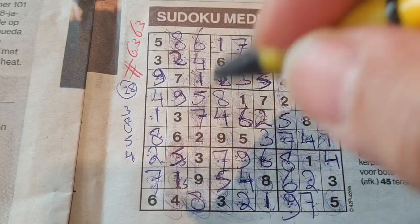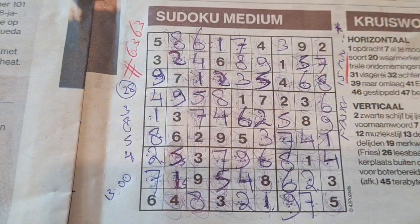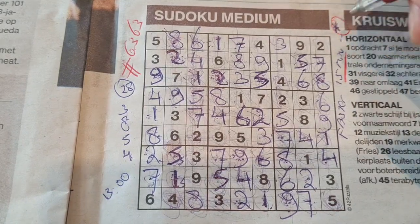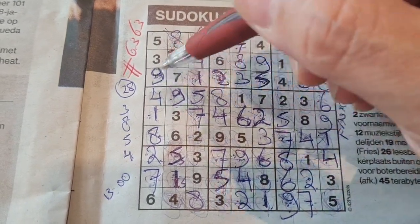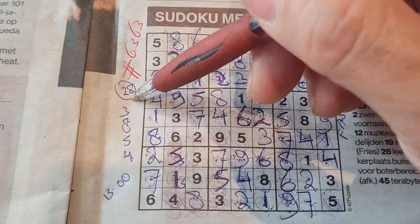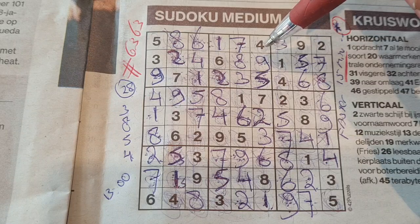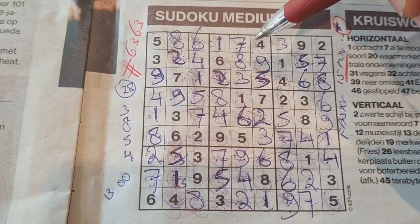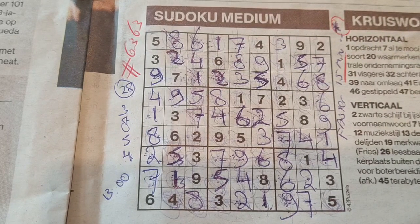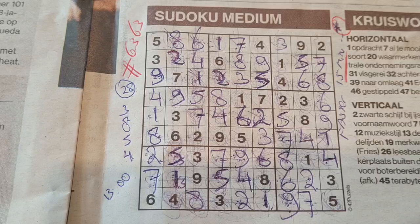Finished in 30 minutes. Well, this is really a 1 star, so I think they've made a mistake. Medium with 28, this should be an easy one, maybe a Sudoku Light, yeah, but not quite correct that this is a medium Sudoku.